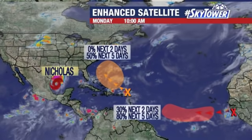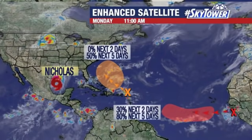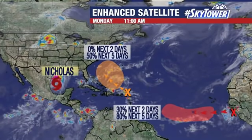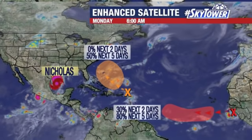Otherwise, in the tropics, we have Nicholas, obviously, in the Gulf of Mexico. Also watching another area of low pressure, looks like it'll form, say, to the south of Bermuda as we head through the next several days, and another strong tropical wave working its way off the coast of Africa. That one looks pretty promising, that we're going to see additional development over the next several days, and it will continue to move generally towards the west.